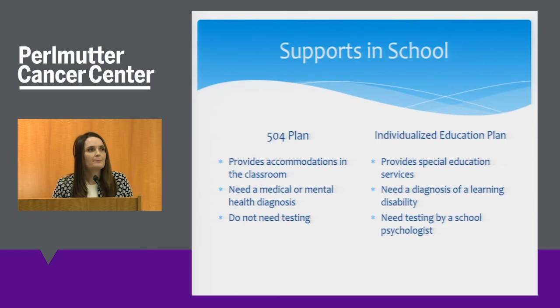So there are two main plans that provide support to children in school: the 504 plan and the individualized education plan. A 504 plan refers to Section 504 of the Rehabilitation Act of 1973, and it prohibits exclusions of persons with disabilities from federally funded programs. So basically, it's going to provide modifications or accommodations for your child in the classroom so that they can have an equal opportunity to perform to their potential.